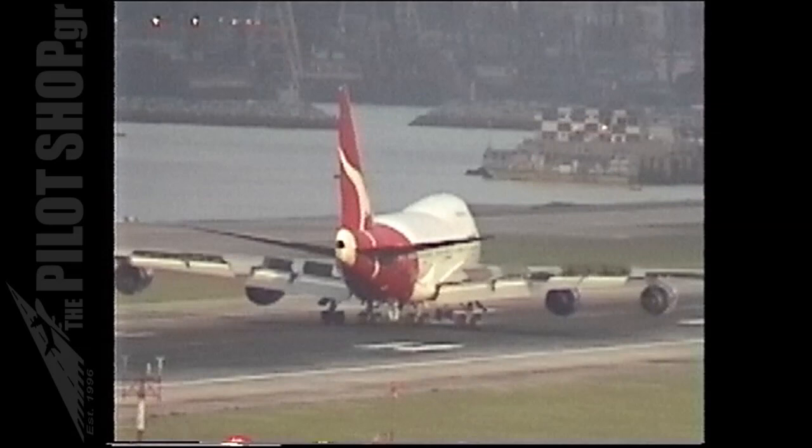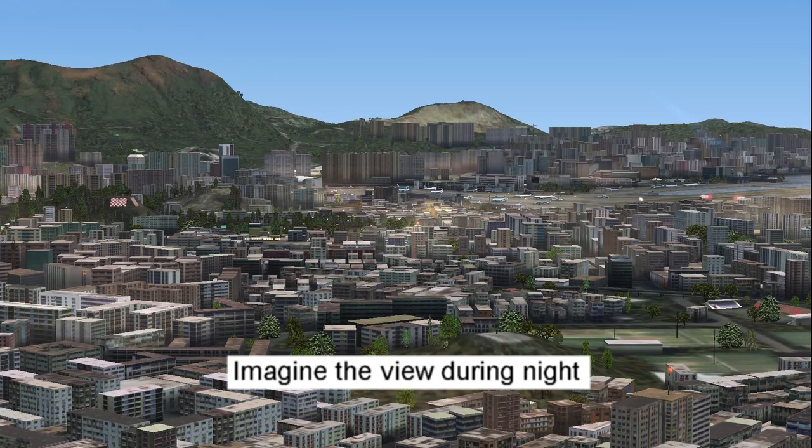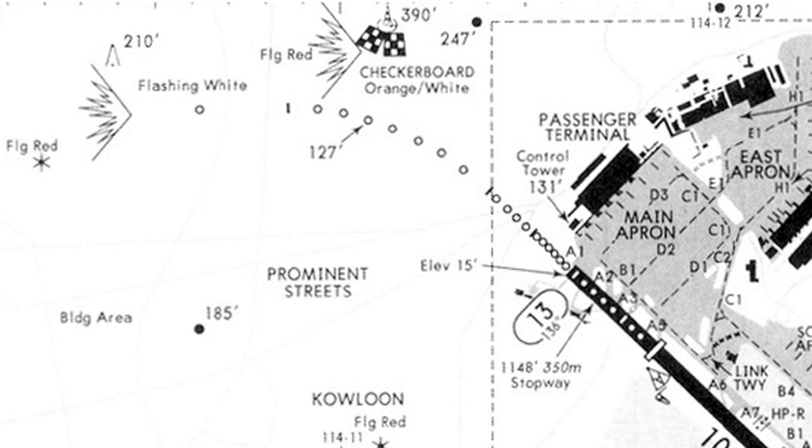Another obstacle to the pilots was the buildings to the right of the IGS path, which were blocking the runway view. If the visual step down approach was performed too low, the runway view was not clear. A visual aid for the visual step down approach was the Hong Kong curve, an unusual approach lighting system.